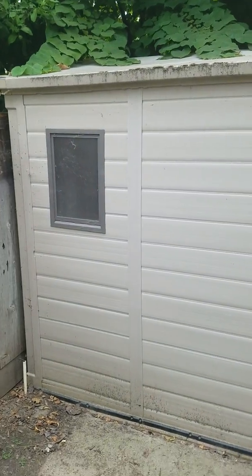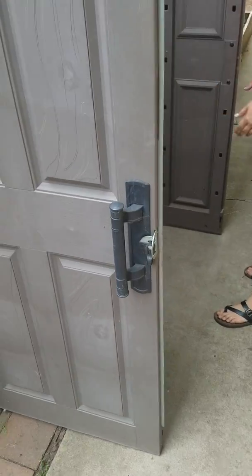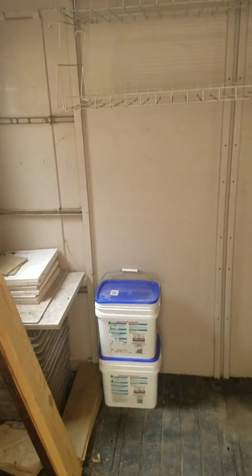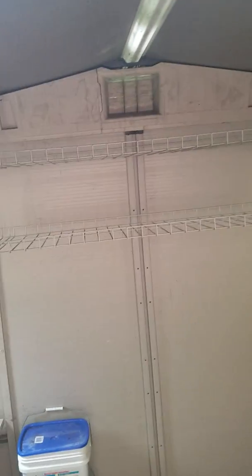So storage shed here. Around the other side of the house. Okay, so we've got the interior of the storage shed, some shelves, some extra tiles and bricks and stuff that's been used, paper rocks. That's good. Yep, extra materials.